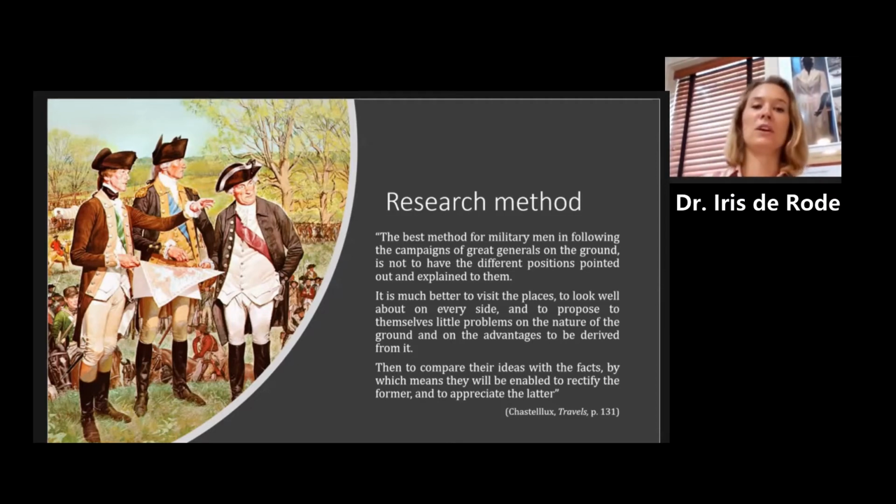So Chastellux would say that the best method for military men in following the campaigns of great generals on the ground is not to have the different positions pointed out and explained to them. It's better to visit the places, to look well about on every side, and to propose to themselves little problems on the nature of the ground and on the advantages to be derived from it. And so then he would compare ideas with facts, so ideas that he had heard with the actual facts on the ground, by which means they will be able to rectify the former and appreciate the latter.